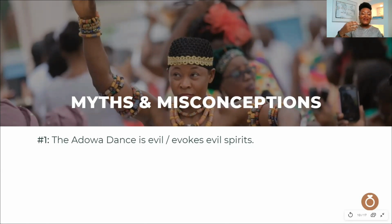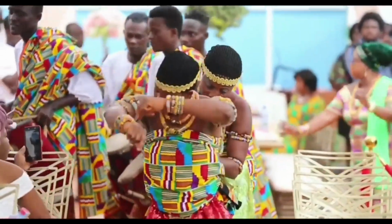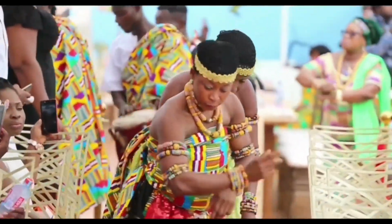So just like any of the other dances that you guys are mimicking on TikTok and Instagram and wherever, the Adoa dance was brought into the Ashanti kingdom and the women perfected the dance.